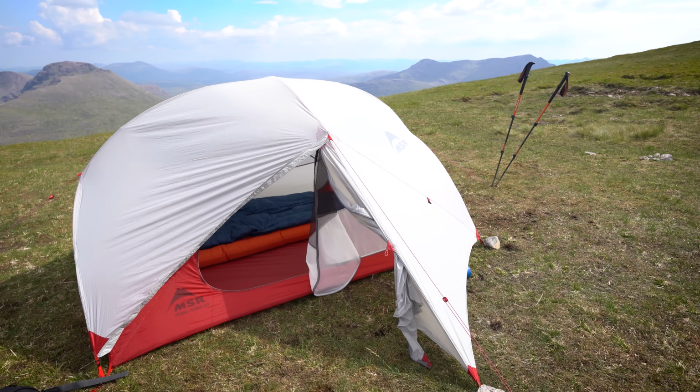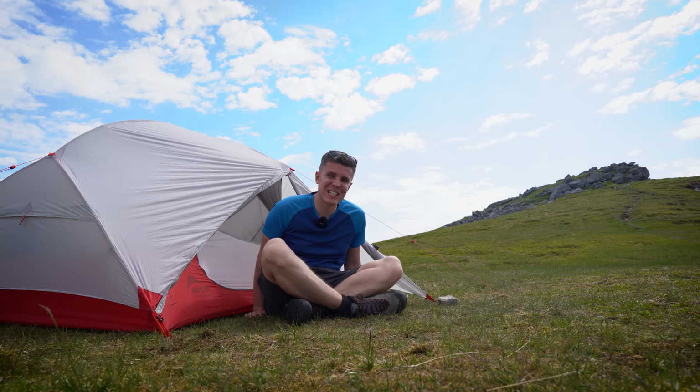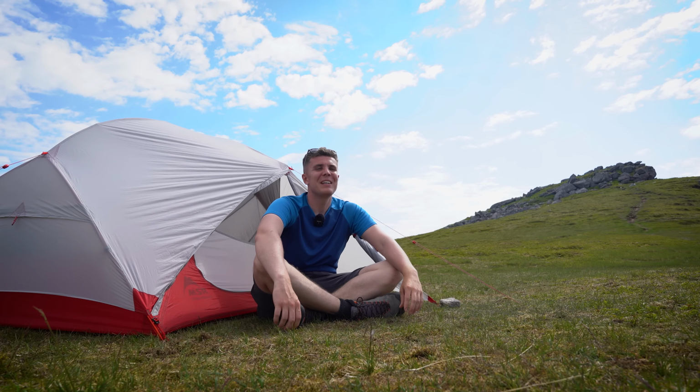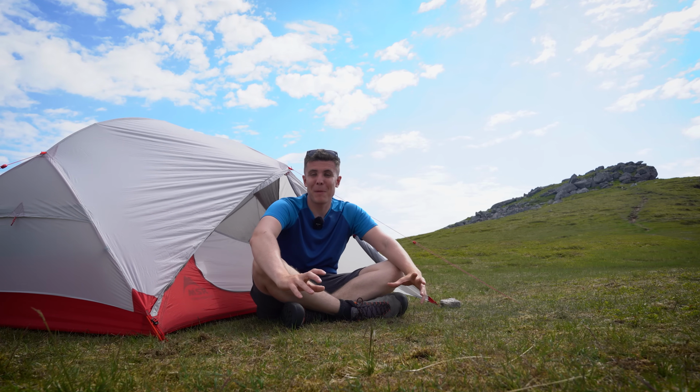Right, there we go. That's the tent pitched for tonight, and you can see I'm just within touching distance of the summit of Avagin behind me. Yeah, what a spot. So you might be wondering about my tent that actually got destroyed in Knoydart.